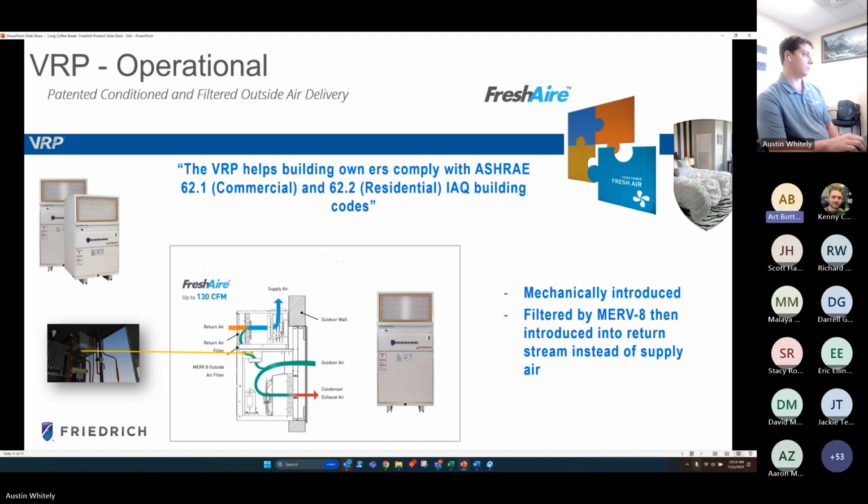So we comply with ASHRAE 62.1 commercial and 62.2 residential IAQ building codes. We do that with our fresh air system. The fresh air system is a fan module that will bring in, you can see in the drawing, outdoor air in the back of the unit, mainly for condenser air to cool the condenser, but we're trailing off a bit of that and going up into the module, as you see just above that chassis.